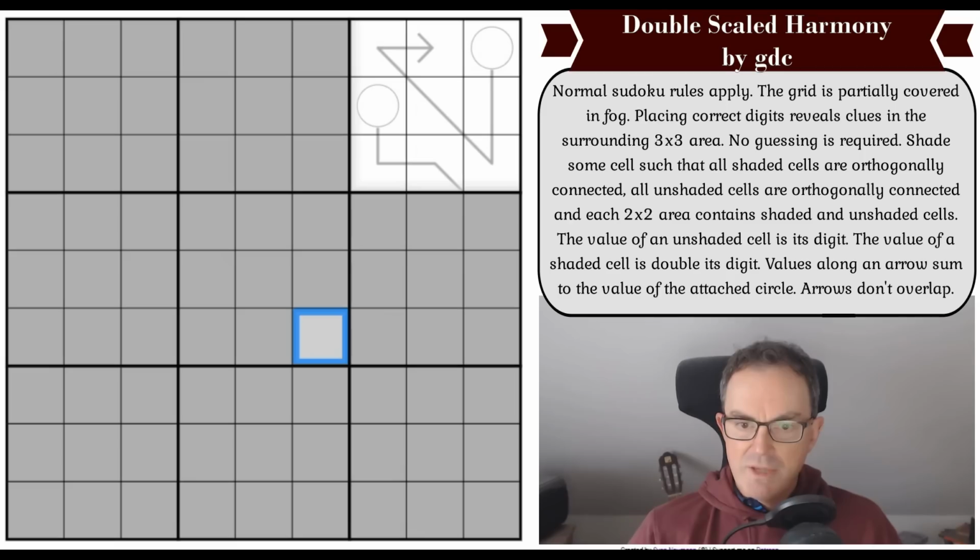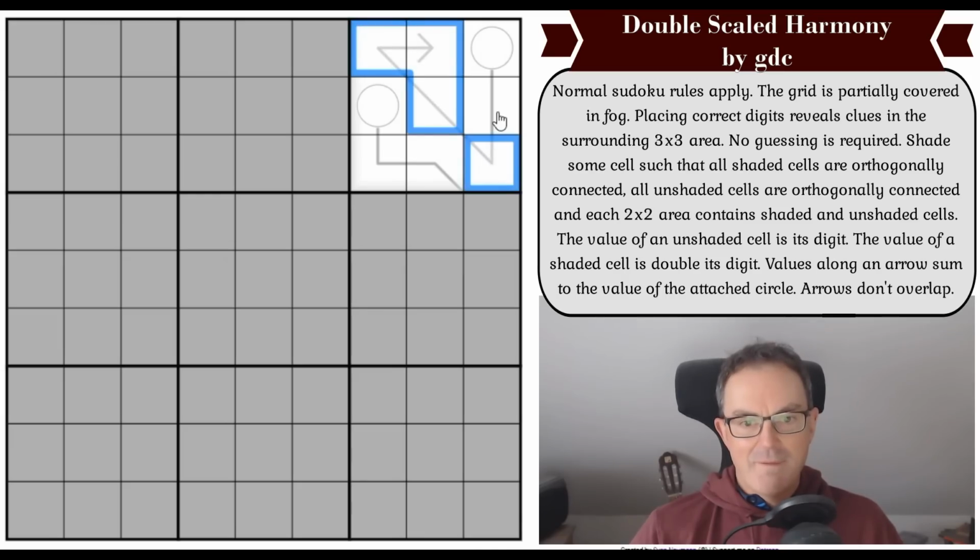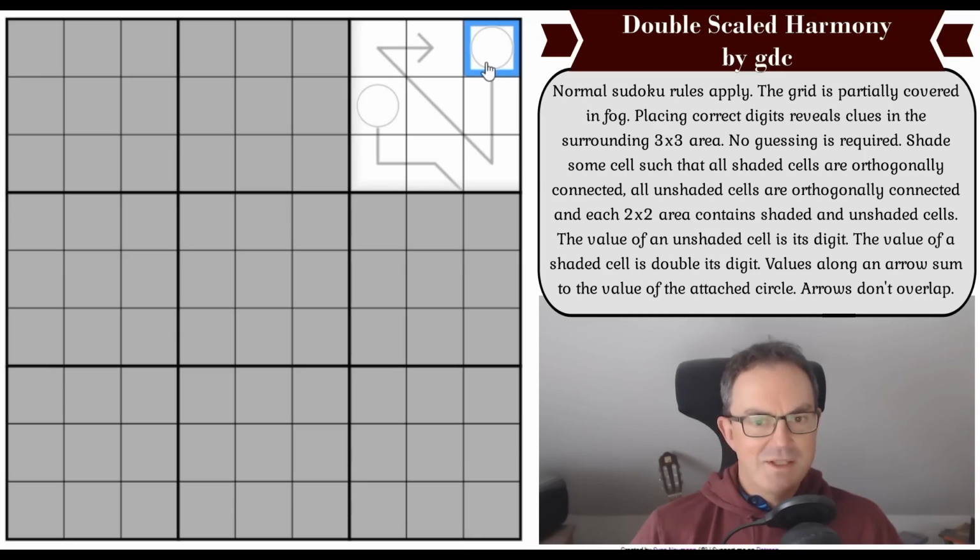Now, how do we achieve that? That's a good question. It then says the value of an unshaded cell is its digit. The value of a shaded cell is double its digit. And then arrows: values along an arrow sum to the value of the attached circle. Arrows don't overlap. So that means those 5 cells there sum to this, which will give us an idea about the possible shading of this circle, I think.